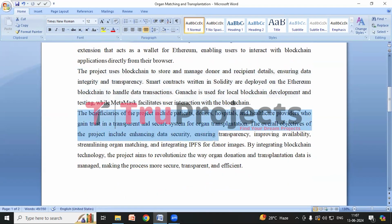So, blockchain is integrated in this project for managing hospital, donor, and patient data securely and transparently. Using the Ethereum blockchain, information about organ availability and requests is stored in blocks with unique hashes, ensuring tamper proof records. The decentralized nature of Ethereum ensures data resilience, and smart contracts streamline tasks like donor recipient matching.